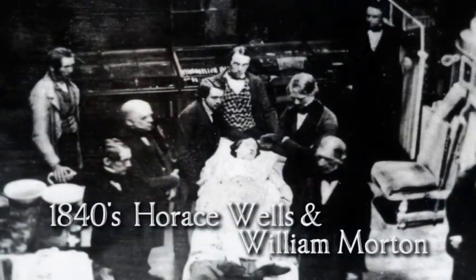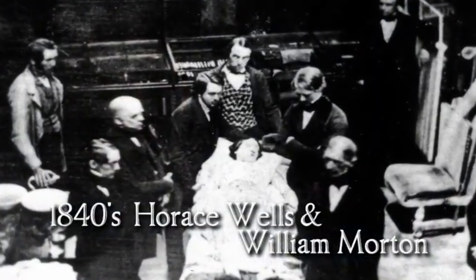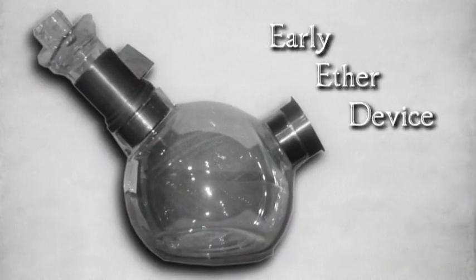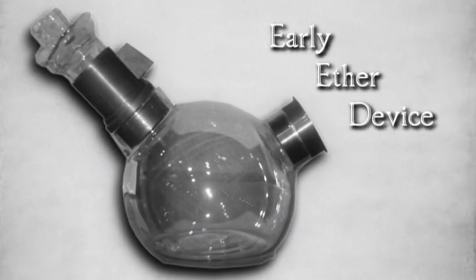Many of the early pioneers in our specialty were in fact pioneers in anesthesia in general, because in a way anesthesia developed by way of dentistry. In the 1840s, dentists Horace Wells and William T.G. Morton discovered the anesthetic effects of nitrous oxide and ether.